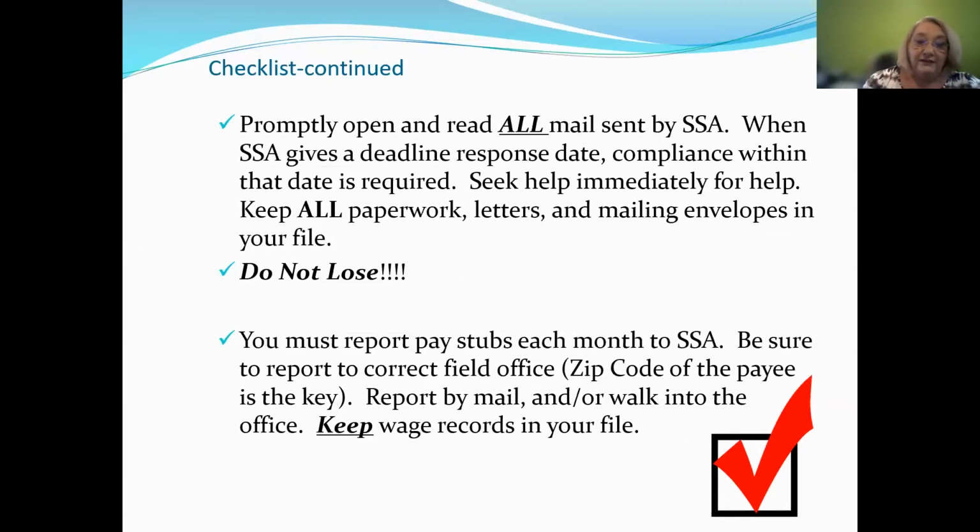Another question I get all the time is you must report your pay stubs to Social Security monthly. The zip code of the payee is the office and how they match it. And if you want to know your zip code for your office that you should be working with, you can go to ssa.gov and in the little search box, type in office locator. And that magic search will pop up. And then you put your zip code in, and then the address that matches your zip code for the correct Social Security office will appear.